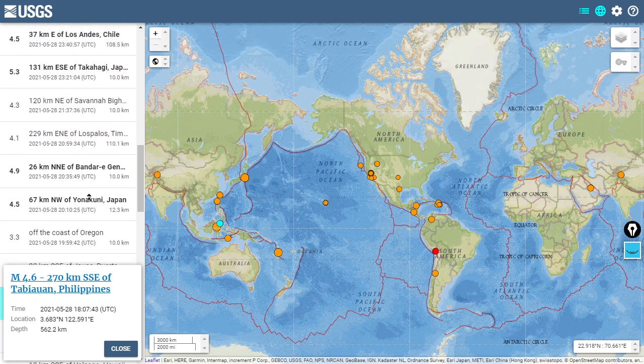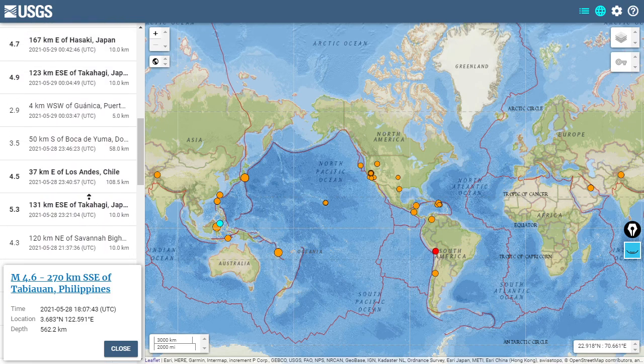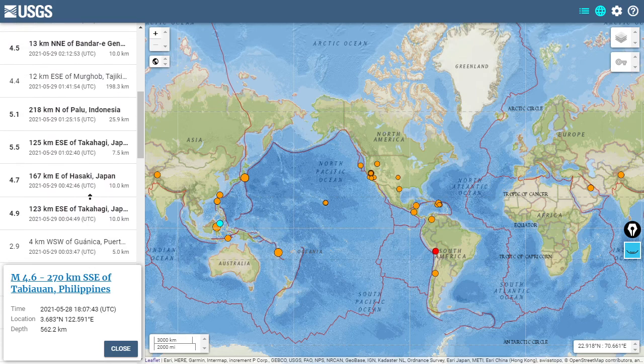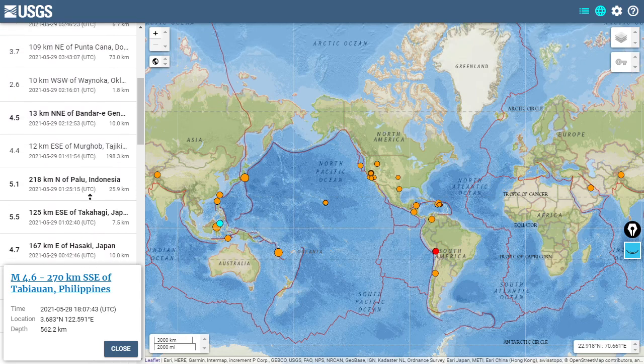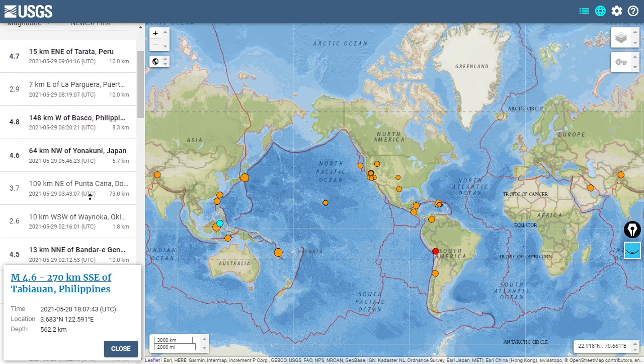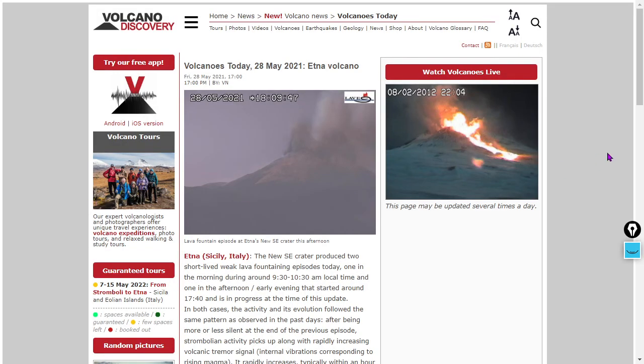Timor-Leste also saw a 4.1 at over 110 kilometers depth. Chile saw a deep quake at a 4.5 magnitude at 108 kilometers depth. Indonesia saw a 5.1. Tajikistan saw a deep quake at a 4.4 magnitude, nearly 200 kilometers depth. And that's the earthquake list. No major quakes. And the volcano list looks like it hasn't been updated here. We're just going to say Etna likely still erupting.